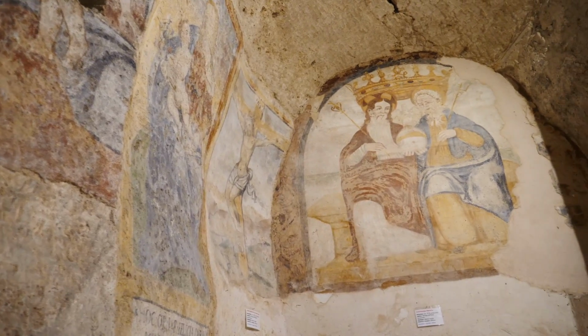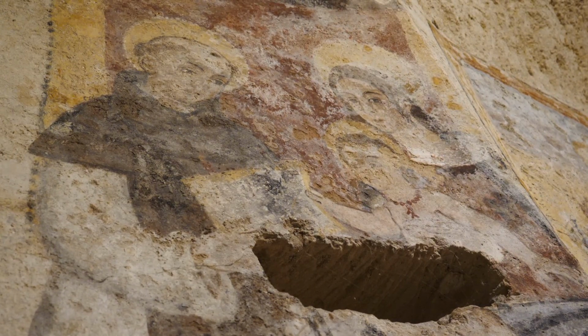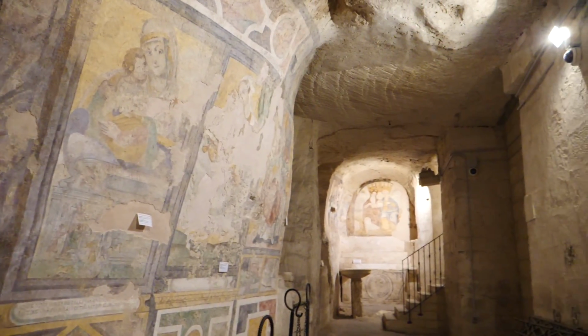Alright guys, this is amazing. It is whisper quiet in here, but Sam and I are the only ones inside this cave-like church where you can see frescoes from the 17th century. And it is just so amazing. Admission was free of charge, though you can leave a donation at the very end. But yeah, we're just blown away. Matera is blowing us away.